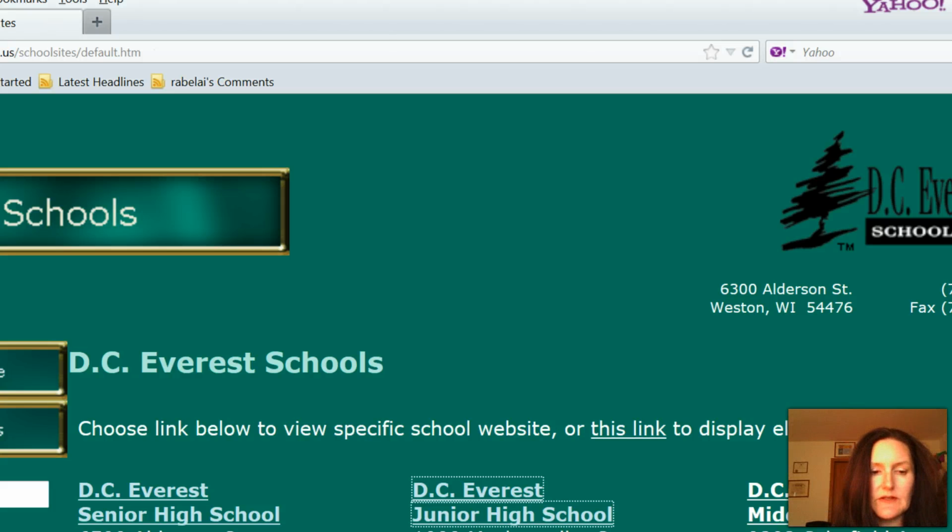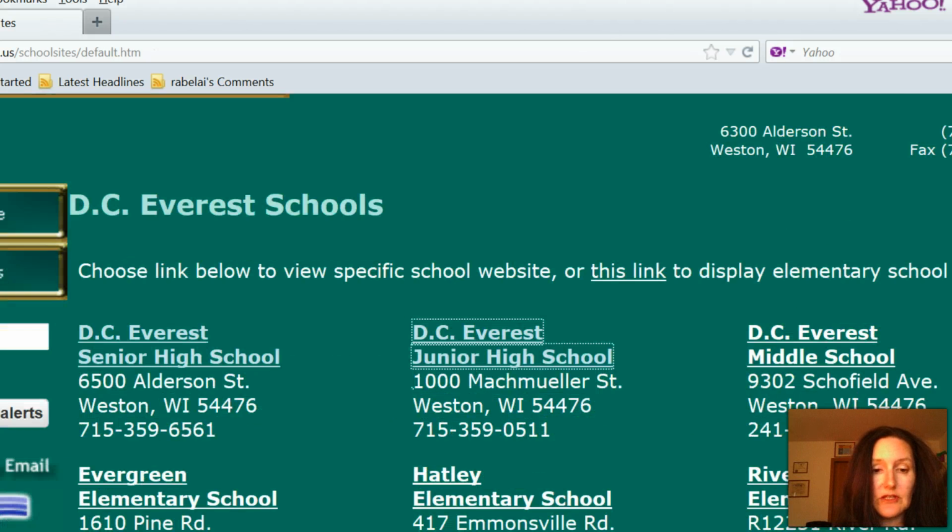The French classes at DC Everest use the EMC C'est à toi series textbooks. We have levels 1, 2, and 3 textbooks, but we teach levels 1, 2, 3, 4, 5 French courses. The French 1 and 2 use the red textbook of C'est à toi. Level 3 at the junior high uses the green textbook and sometimes the red textbook. And levels 3, 4 at the senior high use the purple book. French 5 uses a different textbook called Bravo.